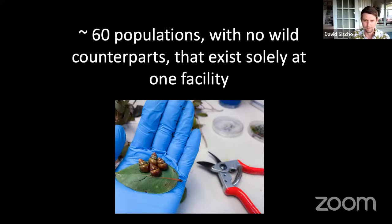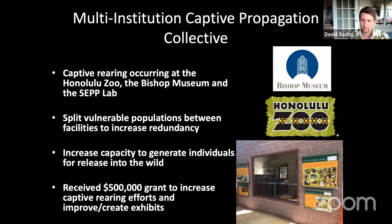So I'd like to highlight a relatively recent partnership that's been really fruitful. The Bishop Museum and affiliated researchers there have been rearing rare snails for many years now, over 20 years, particularly many unlisted but extremely rare species in the Amastridae family. And the Honolulu Zoo has also joined in this effort and now rears some snails in partnership with us.